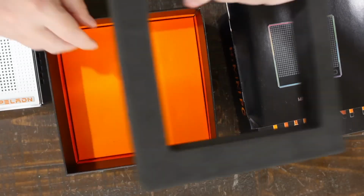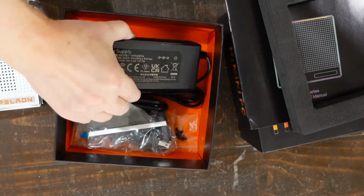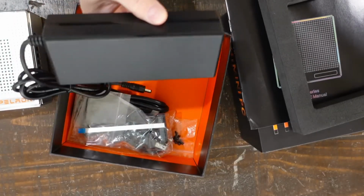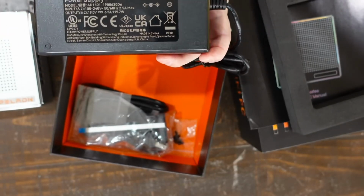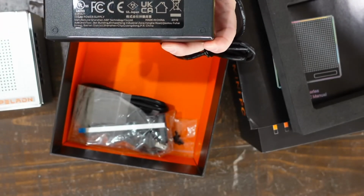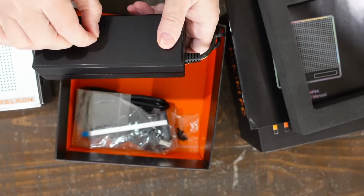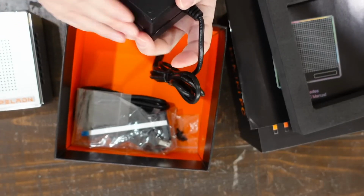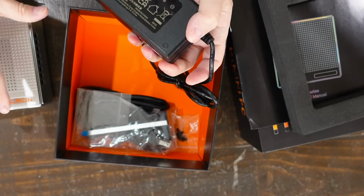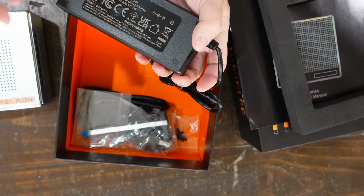Also, remaining in the box, everything was wrapped in plastic. I took the plastic off of the power adapter. This is the power supply. Now, it does not contain the name Peladn on it. So if I were you, I'd get a label maker or a silver Sharpie and write Peladn on it. You don't want to mix these adapters up. Plugging the wrong adapter in could fry the adapter. It could also fry the device. So you don't want to mix those up.